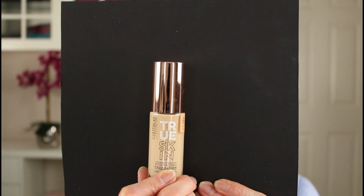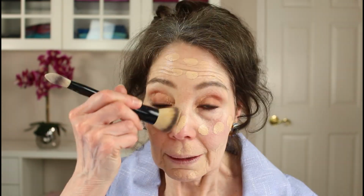Let me go ahead and apply it. It comes in a pump bottle. I'm just putting some on the back of my hand, and then I'll use my brush to blend it in. Whoop. All right.